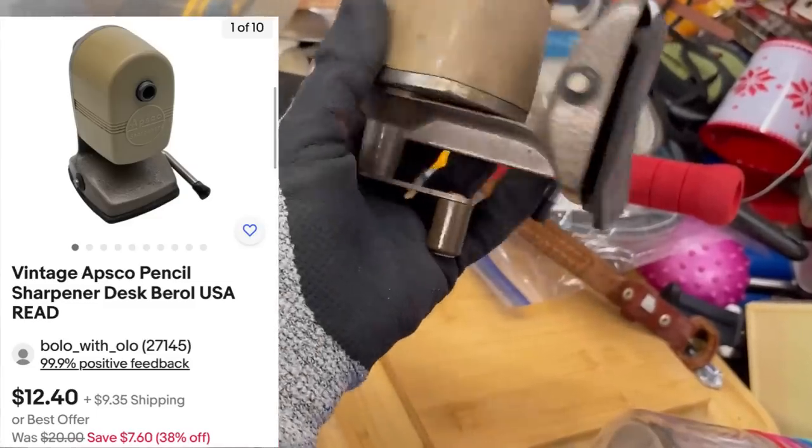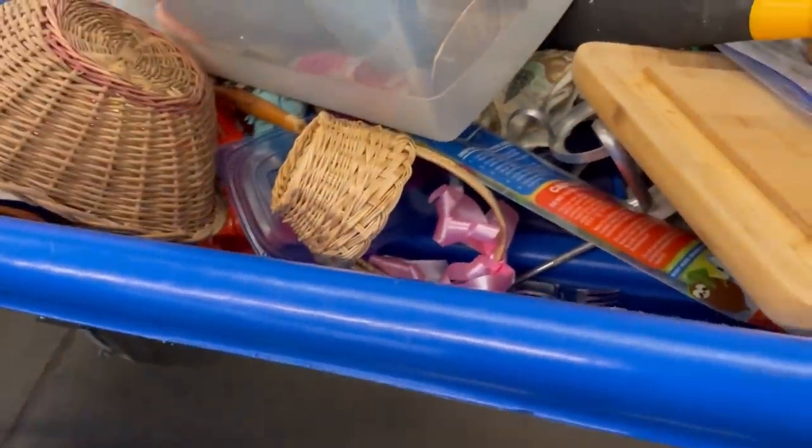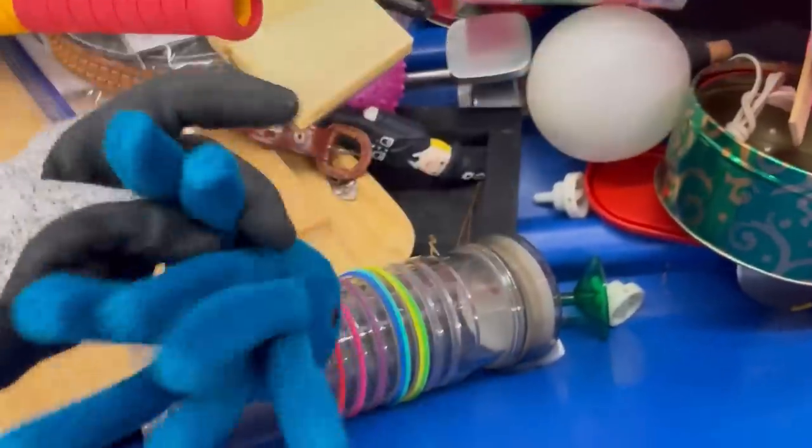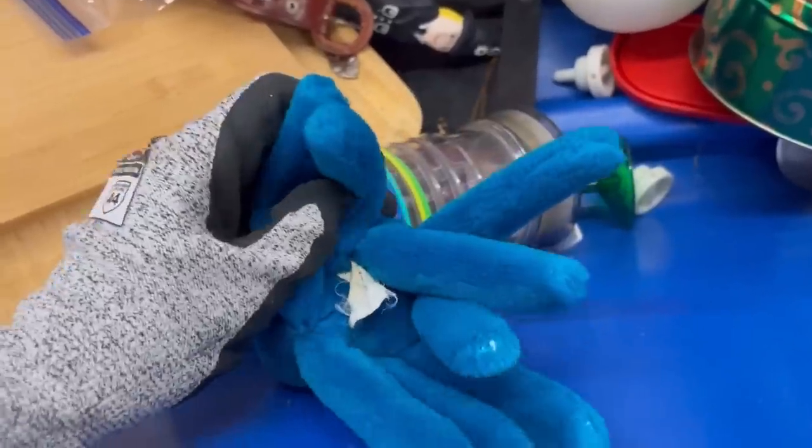I did list this pencil sharpener, not in great condition, so priced it a little low. But anyway, she got all of this stationery. I want to say it was like 70 or 80 different stationery things. Vintage Hallmark. One of them sold for over $500.